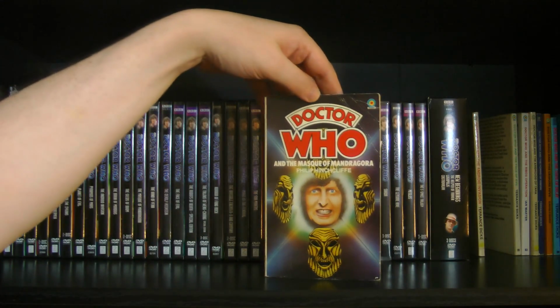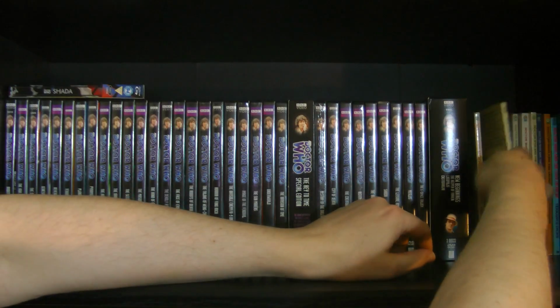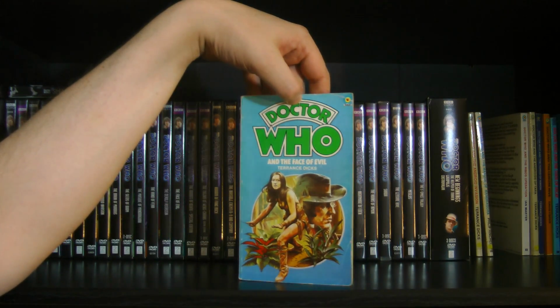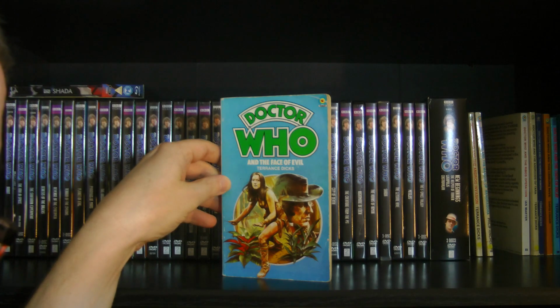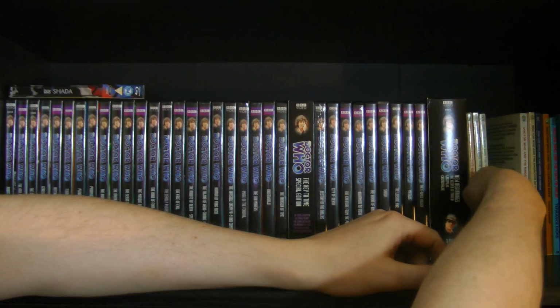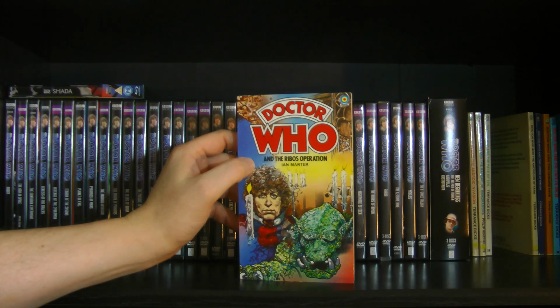And then we have the Mask of Mandragora. Very nice. And the Face of Evil. It's actually quite a striking painted likeness of Leela and the Doctor there. It's very, very well done. Some of these covers are just fantastic. I really like them. And then we got the Reboss Operation, which is the first story in the Key to Time saga.